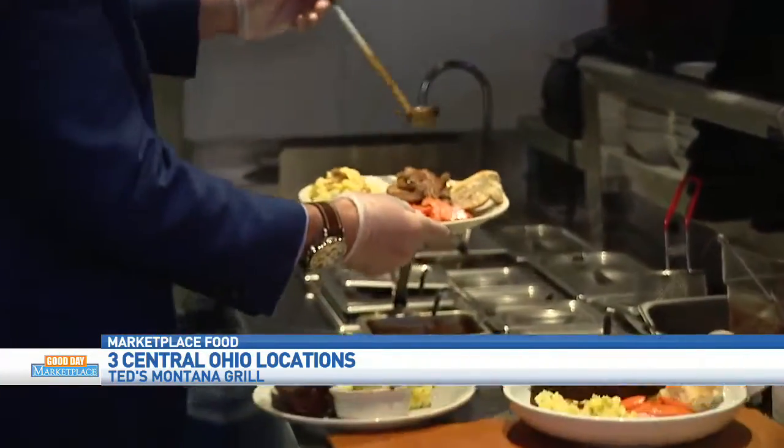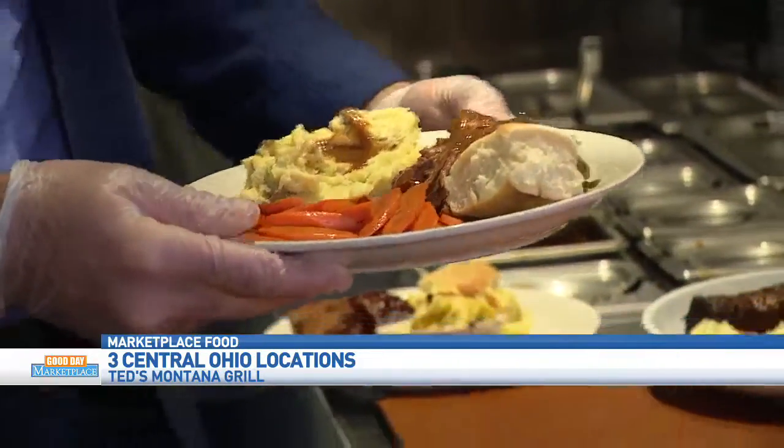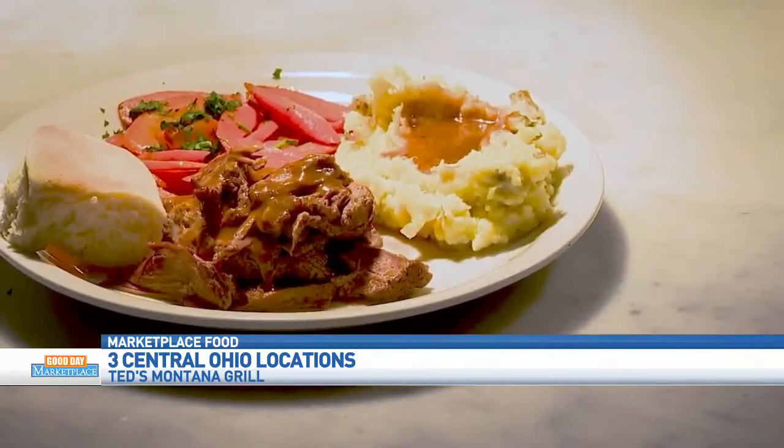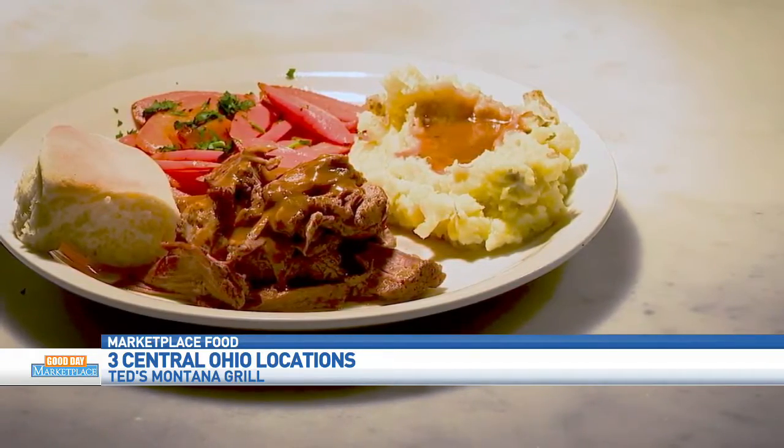So next we've got our bison pot roast. So we use our primal cuts of bison. We slow braise that bison for 5 hours in our restaurant. So then we serve it with our fresh homemade brown gravy, some of our nice sauteed carrots with butter, and of course our garlic mashed potatoes with homemade brown gravy.